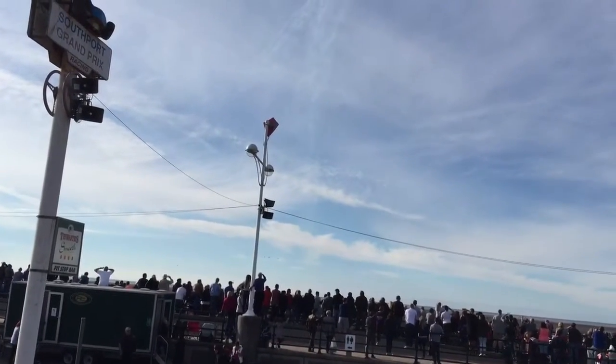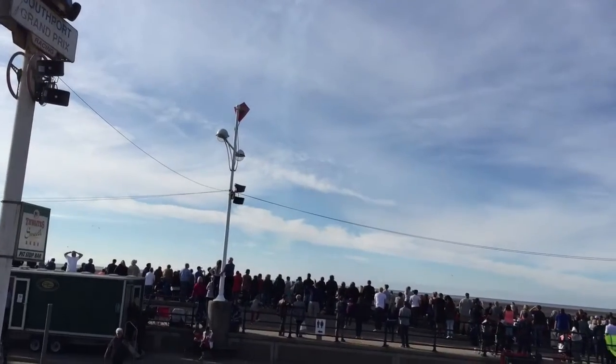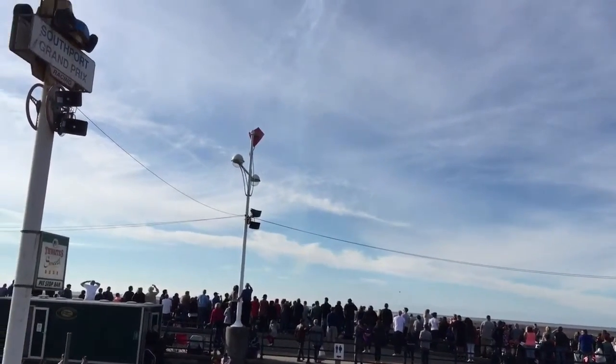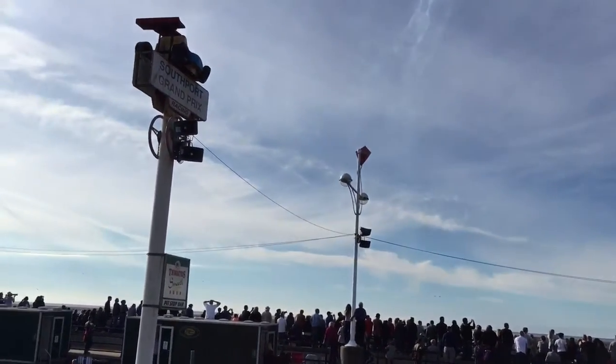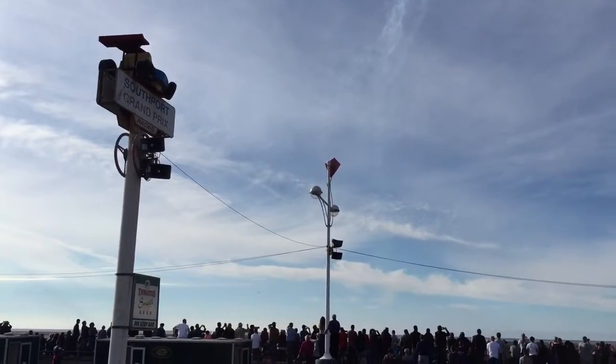Looking left with the smoke on is Red 7. He's chased down by Red 9. These 4 aircraft now descend just 100 feet above the beach. Their closing speed is 800 miles an hour as they get ready to fly the amazing Jippo Pass.